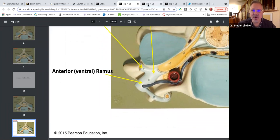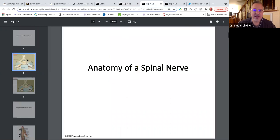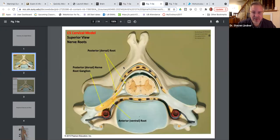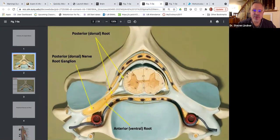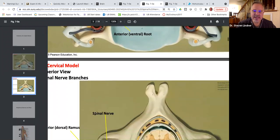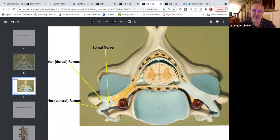Okay, so now we're going to look at the spinal nerve again, right? So we showed you here the dorsal rootlets, the dorsal root ganglia. Here's the ventral root, ventral rootlets. We said here is the spinal nerve, and here is the ventral ramus.